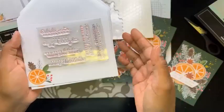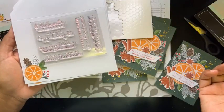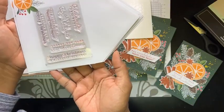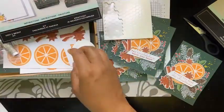So you've got celebrate the season. All is cozy and bright. May this holiday warm your heart. Wishing you a Merry Christmas. And then you've got Happy Christmas and a Joyous New Year. Orange you glad it's Christmas. So we got a pun in there.